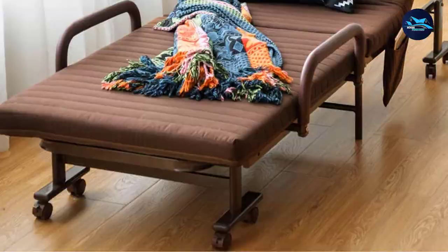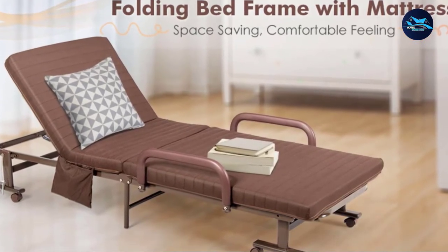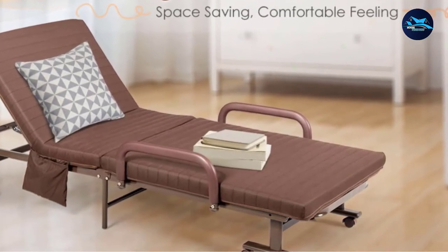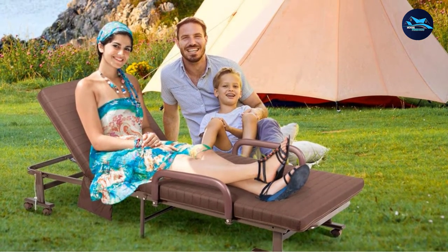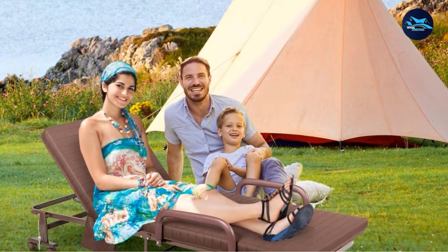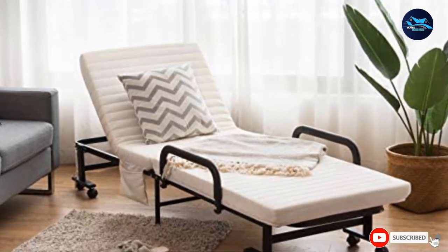This versatile bed can be used as a guest bed at home and can also act as an office nap bed. This folding bed is equipped with 8 wheels, 4 of which are lockable. With flexible wheels, you can easily move it anywhere. And with lockable wheels, it ensures safety when used. In addition, the side storage bag can hold books and other items. The handrail, wrapped in a soft sponge, is not only for easy handling, but also to ensure your safety while you are asleep.